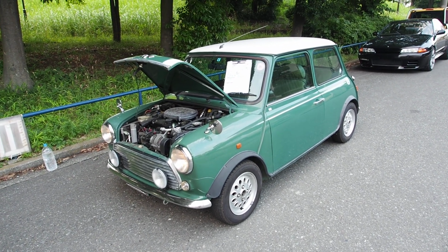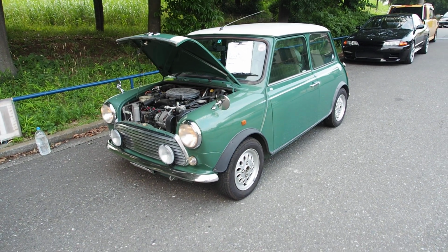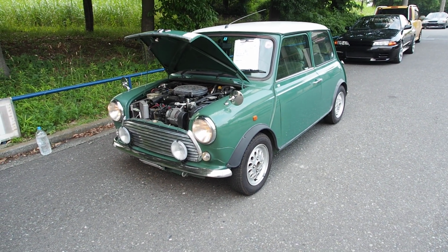A lot of you guys know that I used to own a Mini as my first car, and they are dear to my heart. So let's take a look at this one, which is pretty strange.